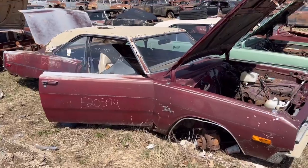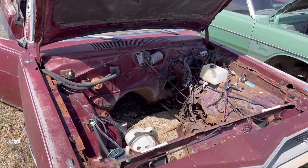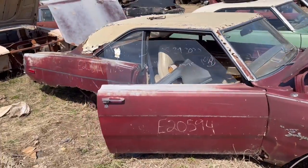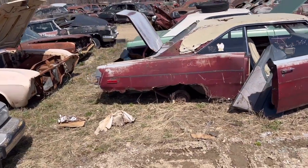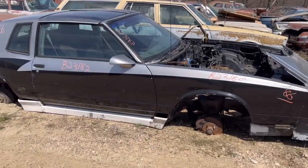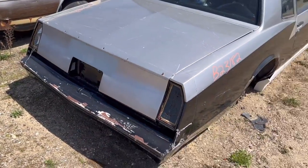Bullet Dart Swingers. This one's pretty far gone. Not that there's a whole lot of value to these mid-70s Dart Swingers anyways. This one was a 75, the one next to it was a 75. Pre-72 is typically the way to go on those cars. Right past this car, 86 Monte Carlo. Must have been someone's hot rod back in the day.